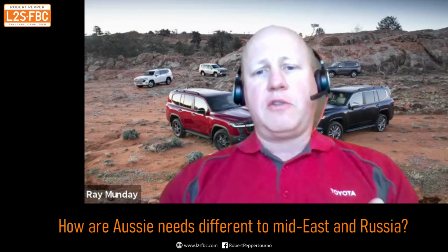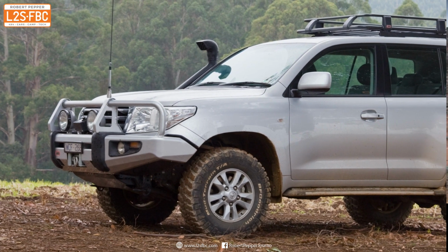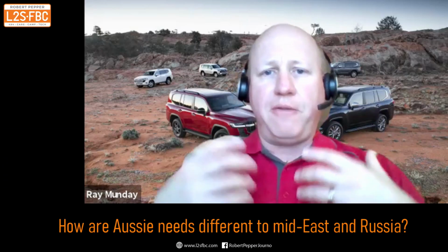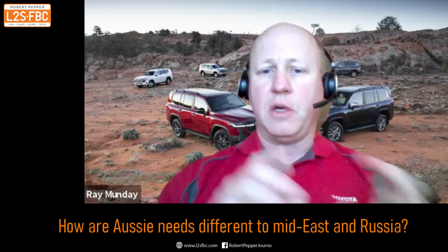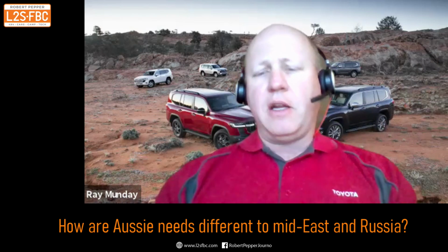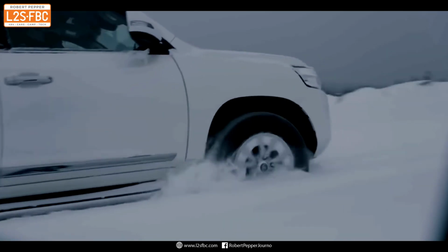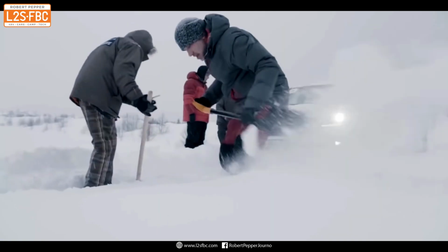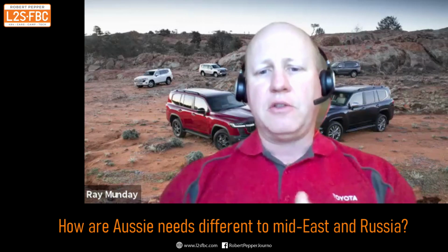We also accessorize our cars very heavily. So bull bars, tow bars, a lot of towing goes on. So what has been found through all that research is that if a car is made suitable for the Australian customer, it really does work very well for the global customer. The only thing that we can't really test here in Australia is the extreme cold they might get in a place like Russia. So that is evaluated elsewhere. The Middle East has very high sand component and high temperatures, but we do have that in Australia.